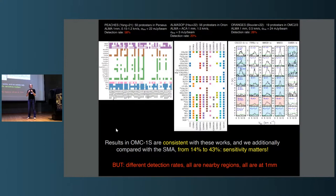So with the next generation VLA, the improvement in sensitivity is a factor of 100. So we will really be able to detect all the hot corinos that are present in those regions. But note that these surveys have been done in nearby star forming regions. They are done in Perseus and Orion, essentially. And in addition, all of them are done at 1 millimeter.